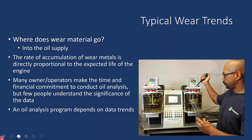Oil analysis program depends on the data trends. Consistency is going to be the key. Oil analysis cannot detect broken parts. So if you have a situation where something breaks internally, it's not wear, it's an actual failure mode. Oil analysis will not detect the actual break in the part, but a normal wear pattern that exists, like for exhaust valve guides, that will be able to be tracked. Let me give you an example.